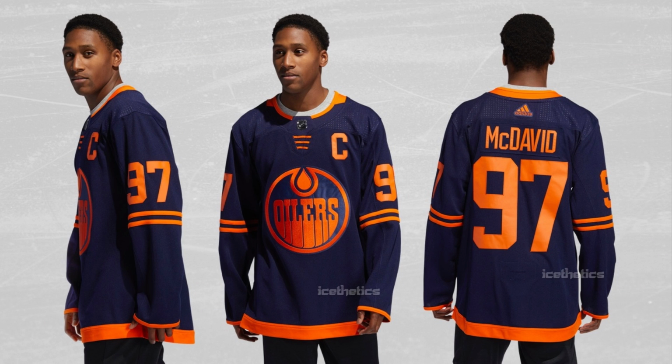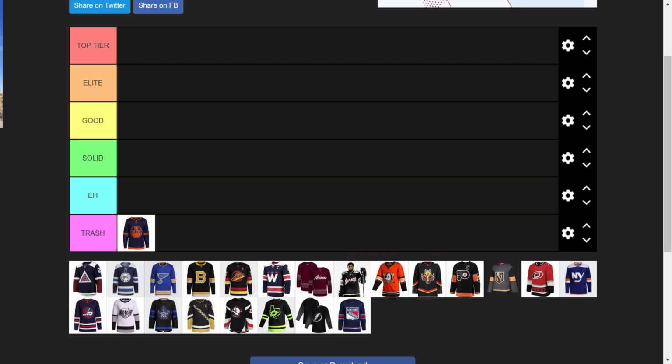I think making their reverse retro jersey their alternate would be a better way to go, so let's place this one in the trash category because even though it's somewhat original, the colorway just doesn't look good for this team, and you're kind of doing a disservice to this franchise with this sweater.